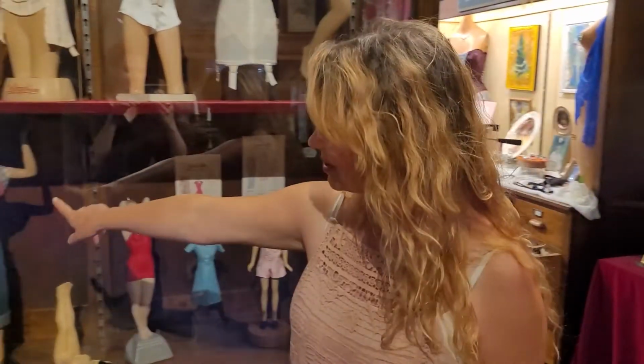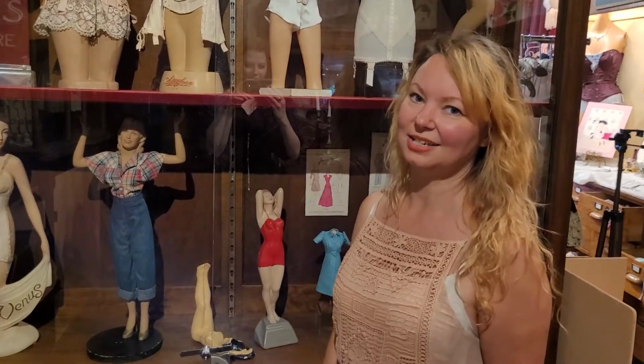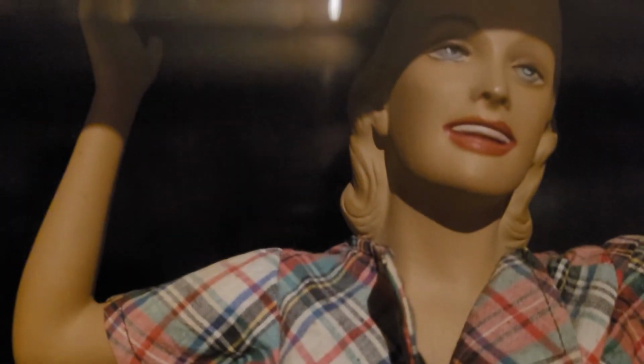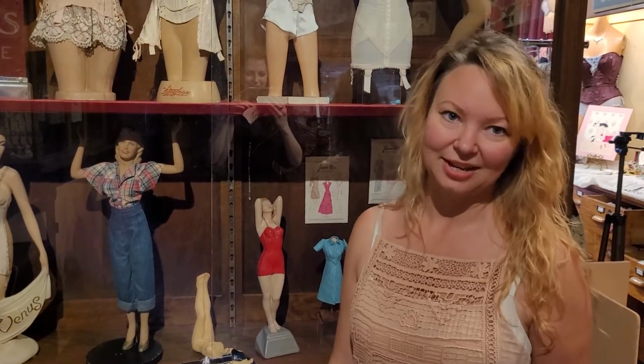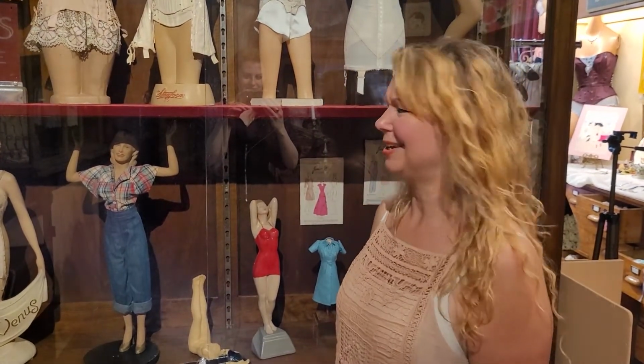This is the very first mannequin that I ever got in an antique shop in Seattle, and she was $25. I was so thrilled because she's just elegant and glamorous, even though she's wearing dungarees and a plaid shirt, and the person in the antique mall was like, "She's kind of creepy."